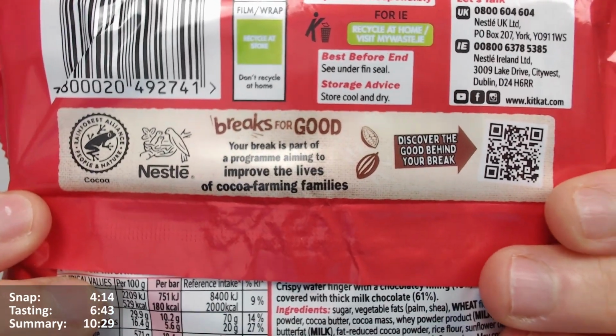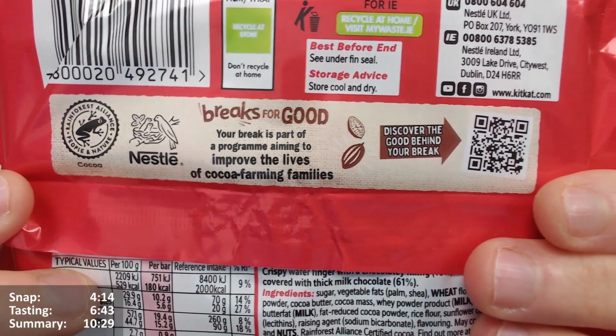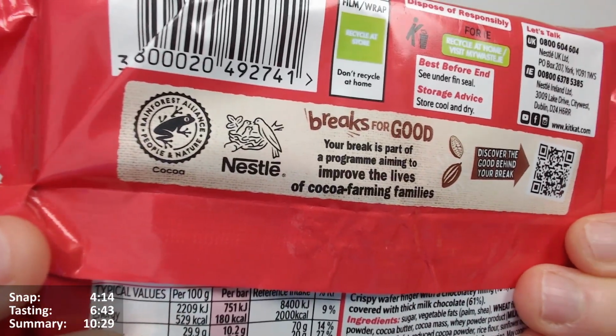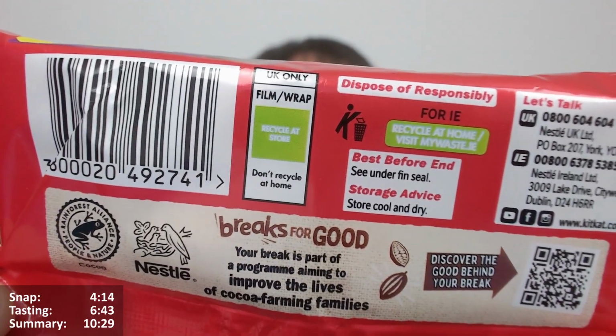There you go. Breaks for good, it says. Your break is part of a program aiming to improve the lives of cocoa farming families. Discover the good behind your break. That's a QR code. Nestlé and Rainforest Alliance. People and nature. Okay, UK only.